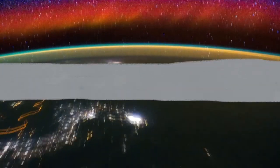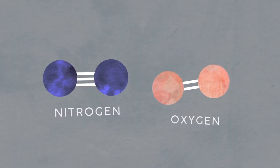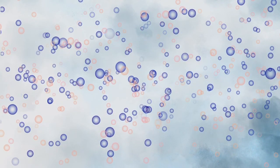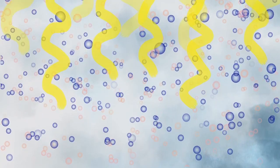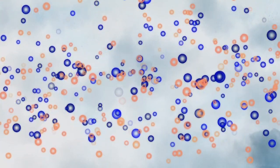Our atmosphere consists mainly of nitrogen and oxygen, and small traces of other molecules. When these molecules reach the upper atmosphere, they're at the mercy of the sun. Ultraviolet radiation from sunlight excites them. They become energized and need to release that extra energy in some way. Atoms that remain energized long enough can emit that extra energy through light.